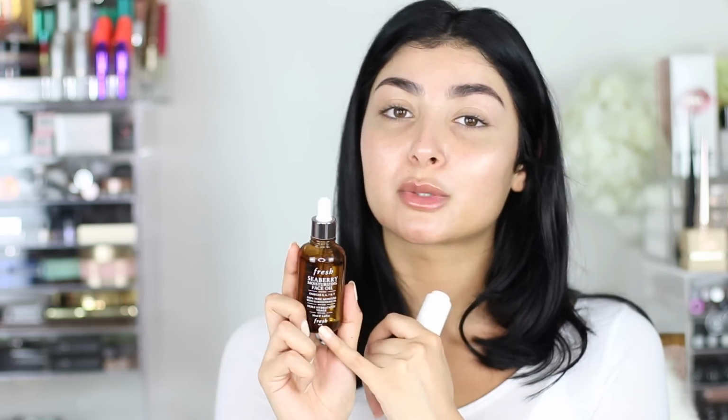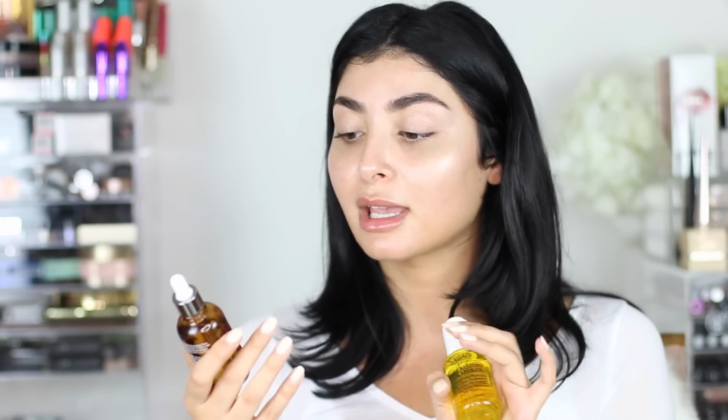Next one I have here is the Fresh Seaberry Moisturizing Face Oil. This is pretty new to my routine, but again, I really like it. You don't have to use oils for a long time to see if you like it, especially this one because it's just for moisturizing. It has omegas 3, 6, 7, and 9, and it's completely organic, so it's super good for your skin. I would use this mixed with my moisturizer or just on its own at nighttime.